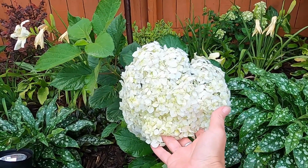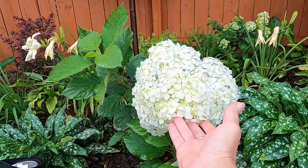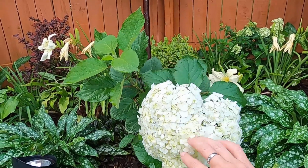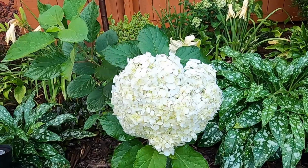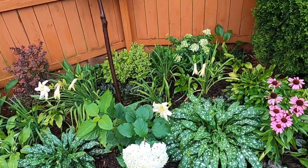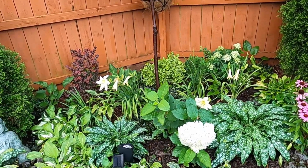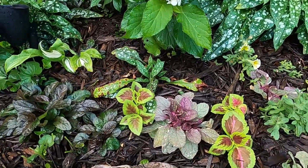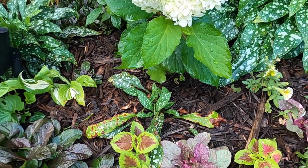So this is not an Invincible, but it is a giant bloom. This is the Seaside Bar Harbor Seaside Serenade, and it's giant. This is its first full year being in the ground. I planted it last year. This is the arborescens type, the smooth hydrangea, and I have another hydrangea back there. And you can see this pulmonaria up front here that I had planted and divided has got some beautiful new growth on it.